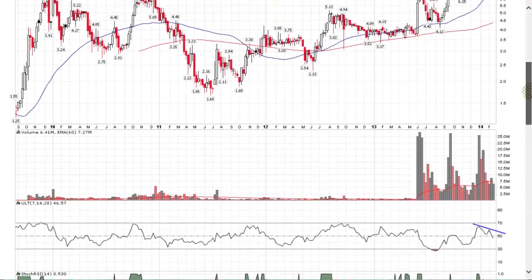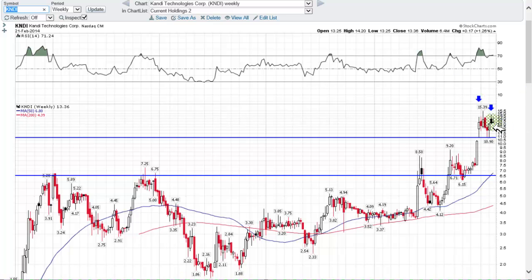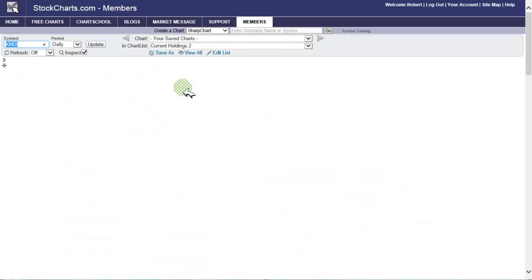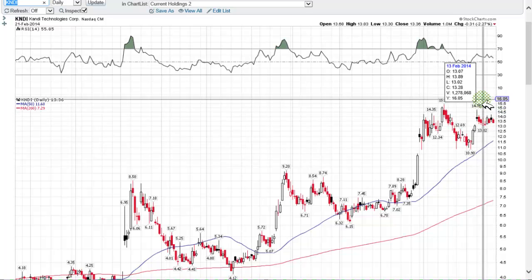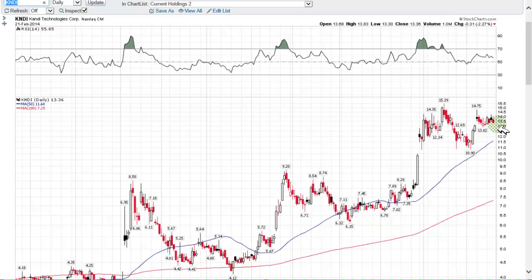Victor, I would really wait for a pullback on KNDI. If you have profits in it, I would consider taking some profits off the table and look for lower lows on KNDI. Let's take a look at the daily chart real quick. Yep, putting in lower highs, I would not be a buyer of it, and I would look to start scaling out of my position.